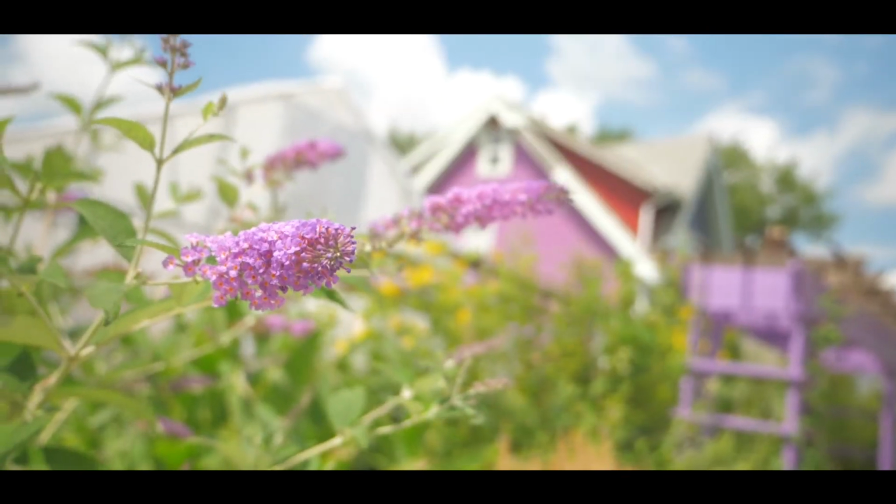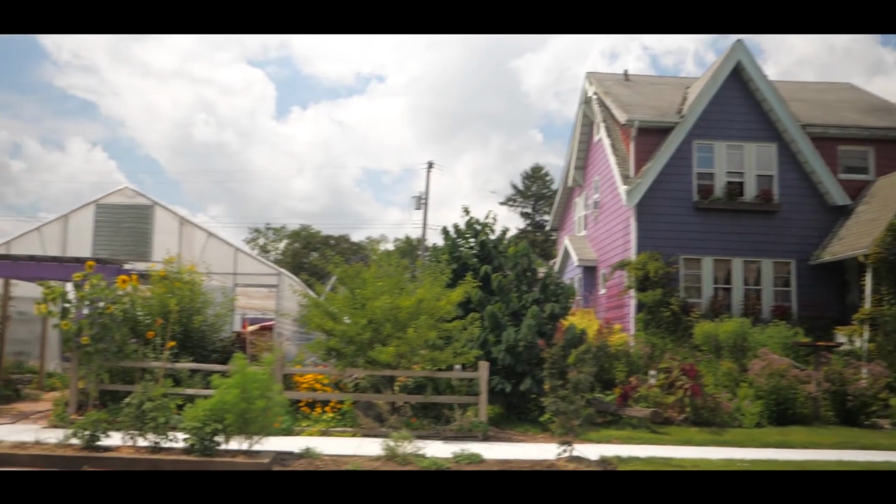Hasn't this been incredible? Does this make you want to come on down here to the neighborhood? It's right outside your door. Does it make you want to take a flower and grow it and see what you can do?